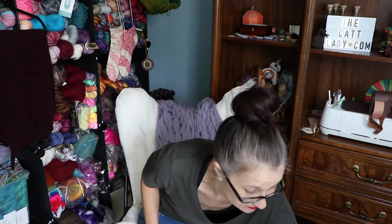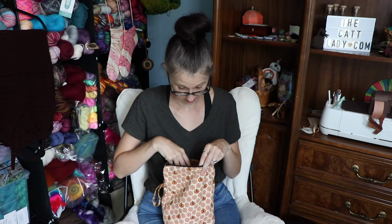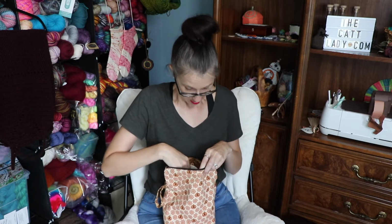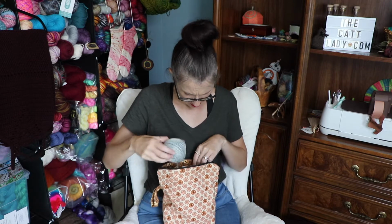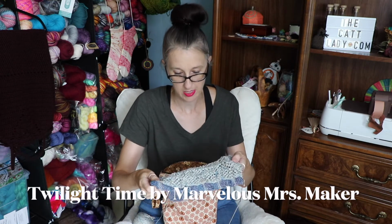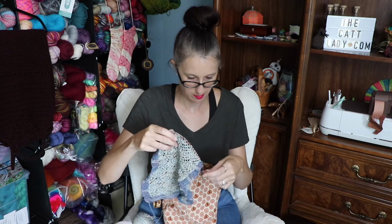My other WIP got like two seconds of love, but I'll show it because I haven't shown it in a while. And this is knitting. This is the only thing I've been knitting. I have been knitting one other thing that I'm not showing off until later, because it's a present for someone that might watch, might not watch, but just to be safe. So this is the Twilight Time headscarf. I've made one of these, so this is the second one. I did a test knit for the designer, who is the marvelous Mrs. Maker.